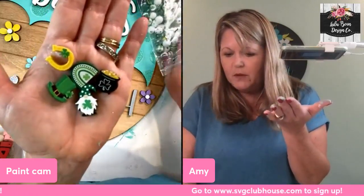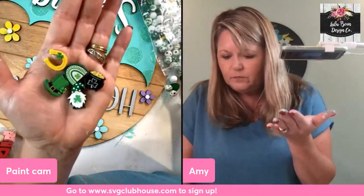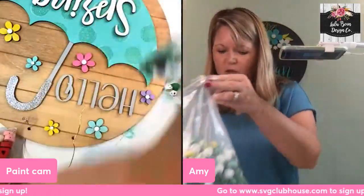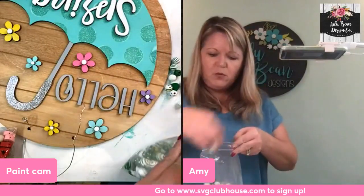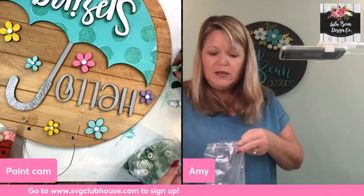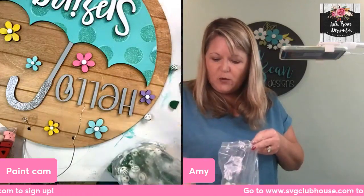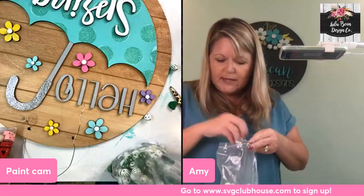Now I'm dumping them all out to get to the 4-leaf clover. Okay, well, there's a 4-leaf clover. It's actually a 3-leaf clover, oddly enough. But anyway, you get the picture. And then you've got all your little stripes and polka dots and all that. How cute are those? Yes, I will link the beads when I get off here. Check my page. I'll do a post and I'll put a picture up so y'all can see.